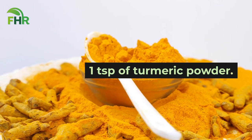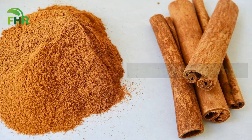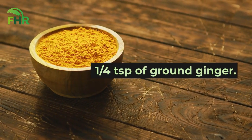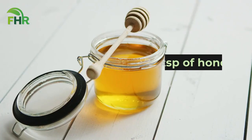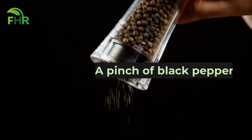1 teaspoon of turmeric powder. Half a teaspoon of cinnamon. 1/4 teaspoon of ground ginger. 1 teaspoon of honey, optional. A pinch of black pepper.